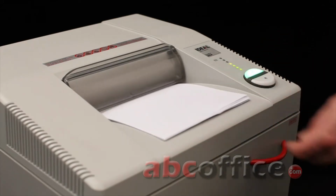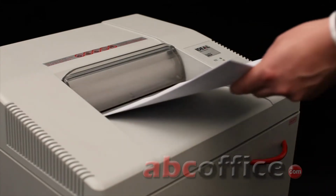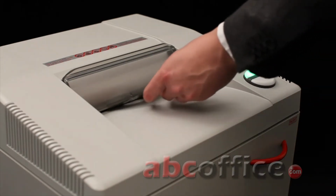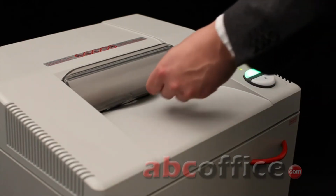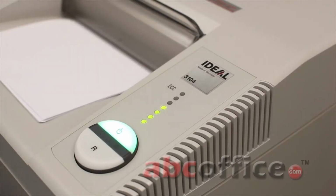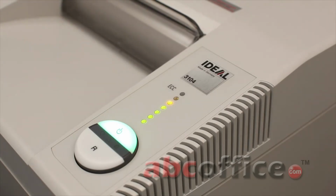The quiet, powerful 1-horsepower single-phase motor with a twin drive system provides a shred capacity of up to 30 sheets in the strip cut version and up to 25 sheets in the cross-cut. Any strip or cross-cut version is suitable for the destruction of CDs and DVDs. The ECC electronic capacity control indicator ensures continuous and efficient shredding.